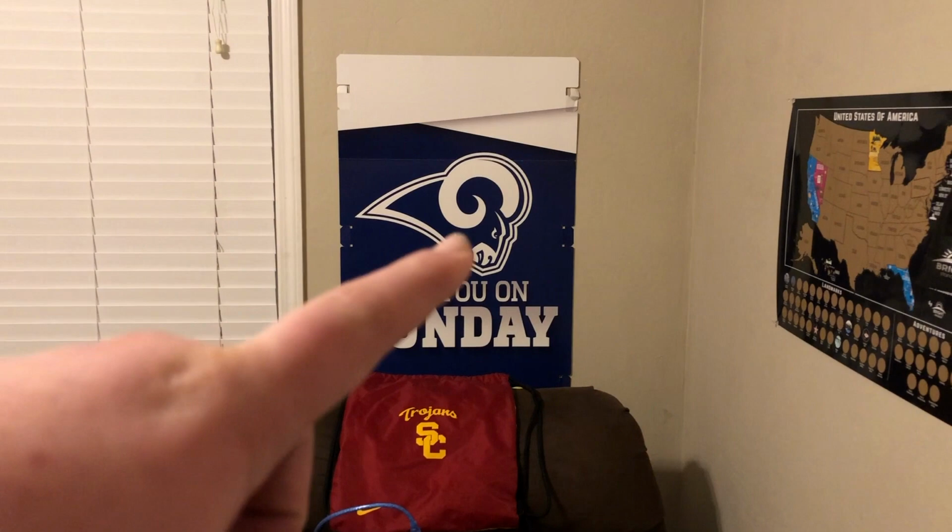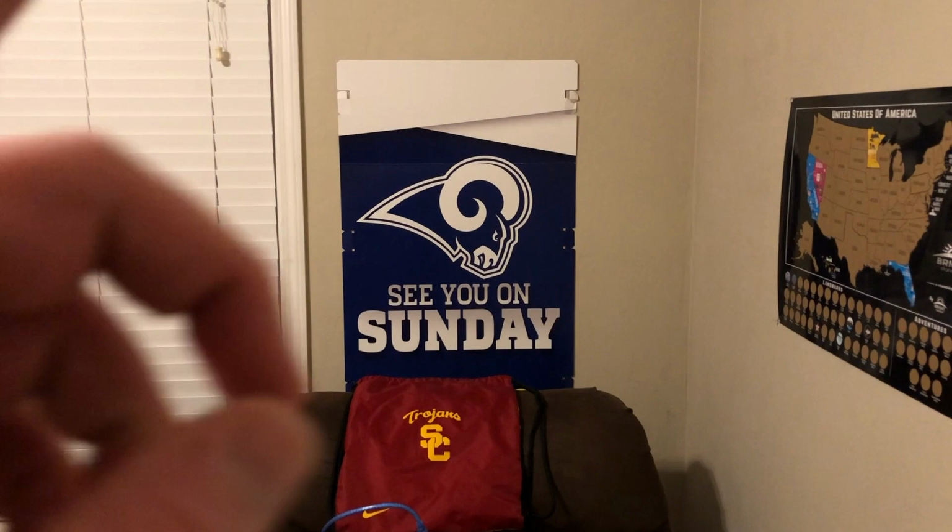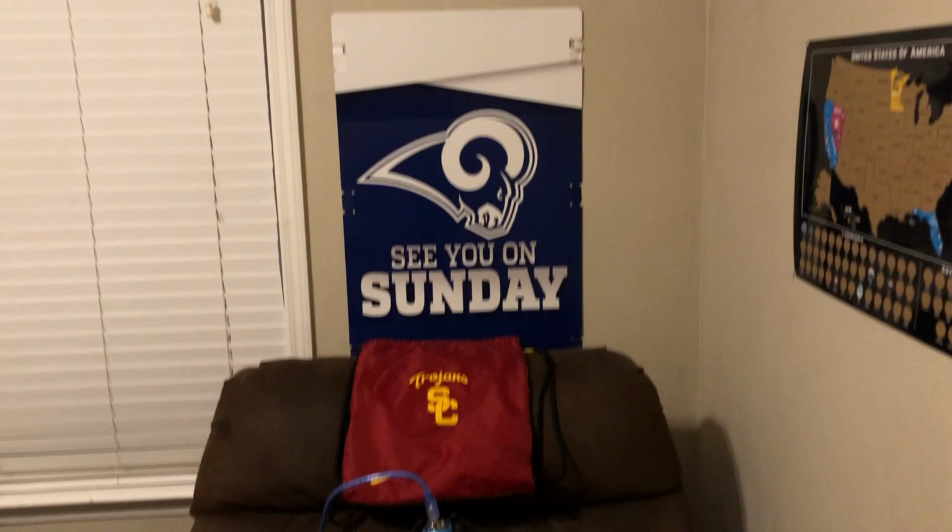I have a buddy who works at a grocery store, and they were about ready to throw that away. He snatched it up and gave it to me. And, you know, shout out to him for that. I got my USC bag out, obviously, because I'm going to go to practice tomorrow.